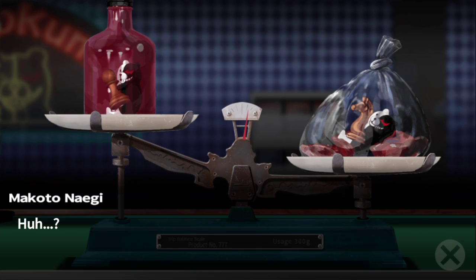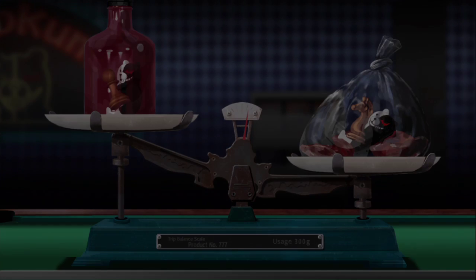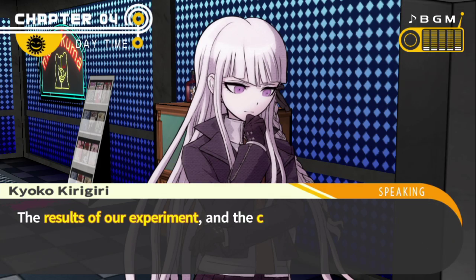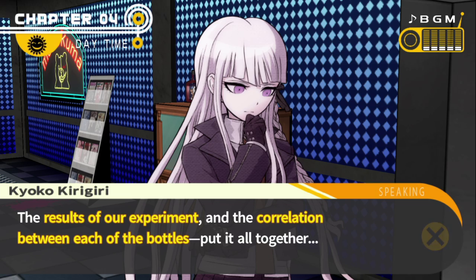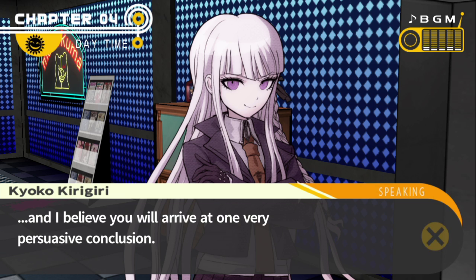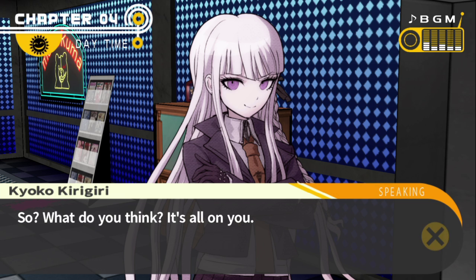Huh. The broken pieces are heavier. How is that possible? I knew it. Just as I thought. What? The results of our experiment and the correlation between each of the bottles put it all together. And I believe we'll arrive at one very persuasive conclusion. What do you think? It's all on you.